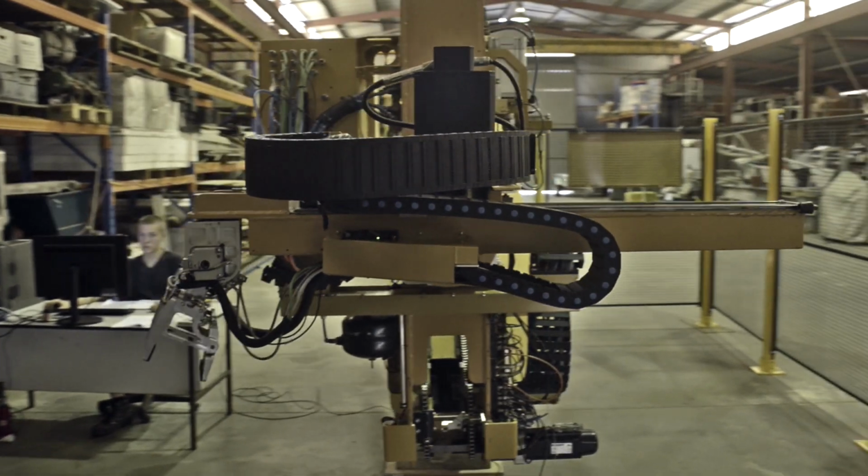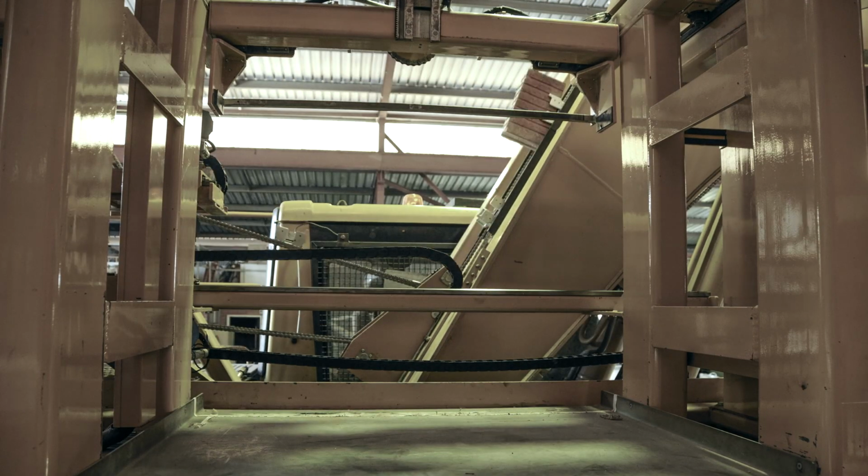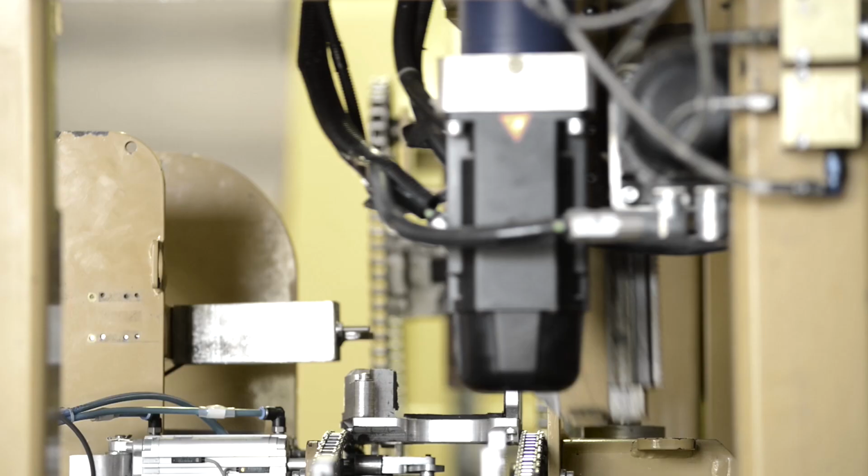As a technology demonstrator, this machine is proving not only the viability of automated construction, but making us rethink the whole building process.